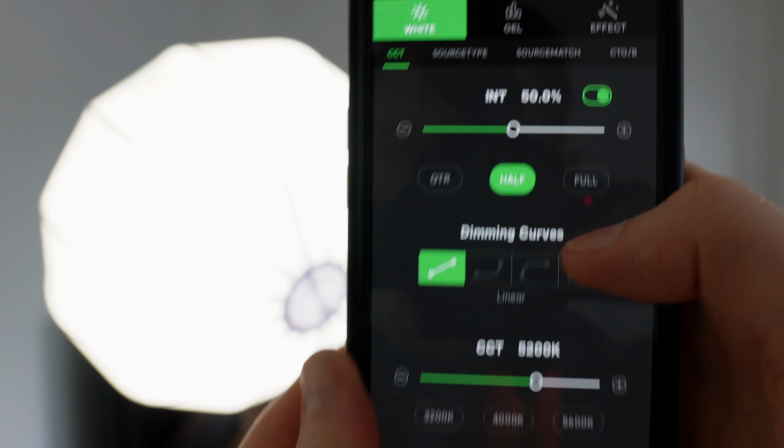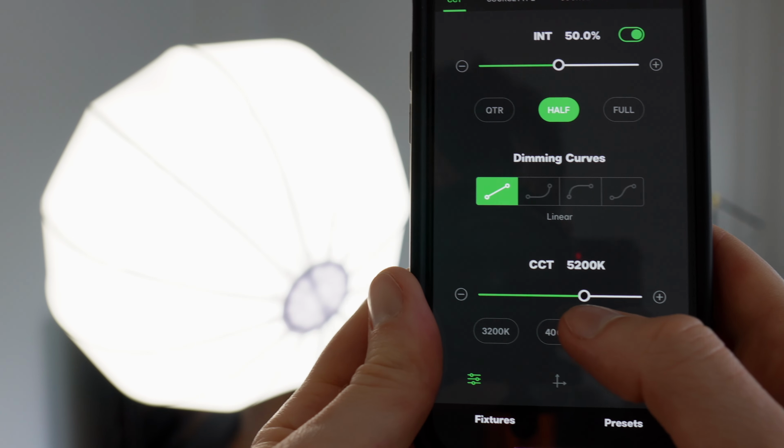And you can also adjust the light temperature using this, so we can go a lot cooler or a lot warmer depending on what kind of shot you want. A lot of people go for 5600K, which is daylight temperature, but I like to warm it up just ever so slightly, go to about 5200, which just takes the edge off a bit.